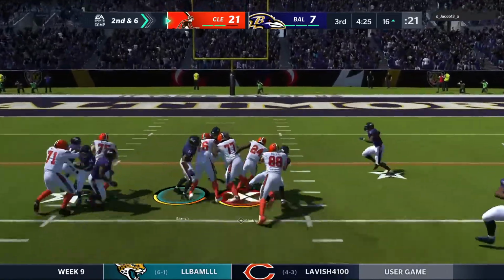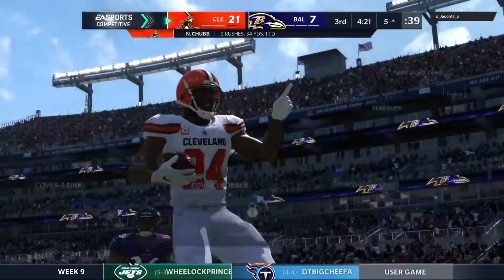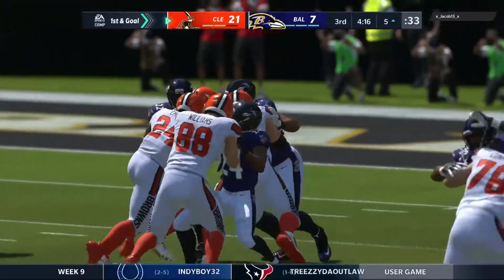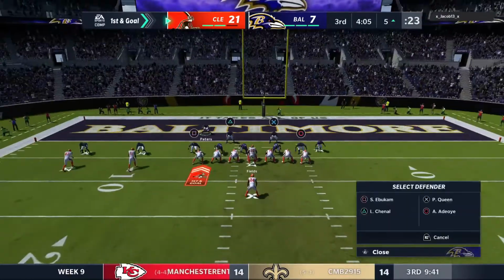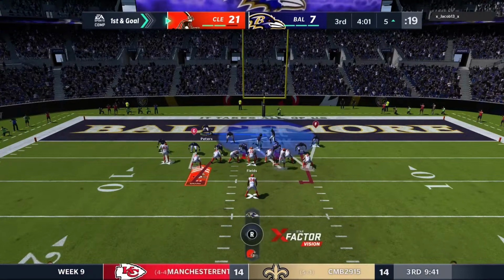They run it again with Chubb. And able to get him down, but he does reach the 5. It's a good gain of 11. Sets him up first and goal. Well, you certainly have to give a little credit here because they're playing this game now at their pace. This is ball control football, sustained runs, taking their time, and making it work.